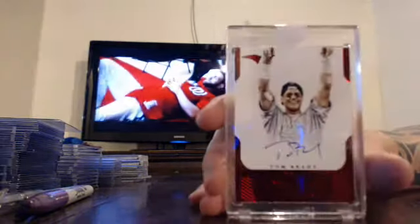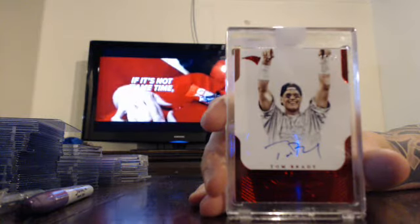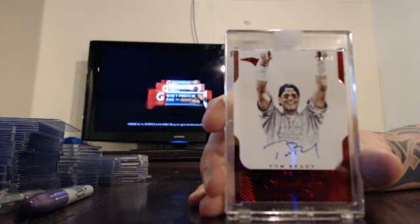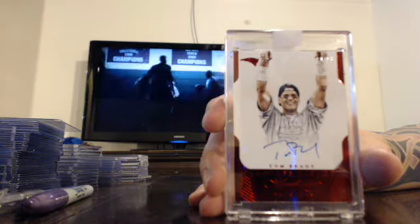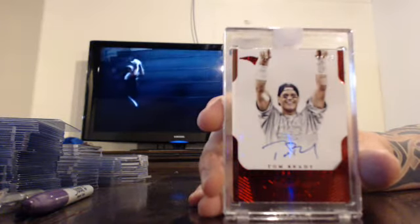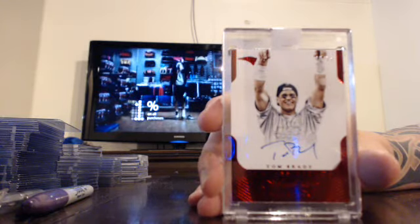Next one you've got on card, numbered /15, you've got a guy named Tom Brady. So that's a good way to finish some Flawless football tonight. Good looking card, too. Tom Brady, number /15.